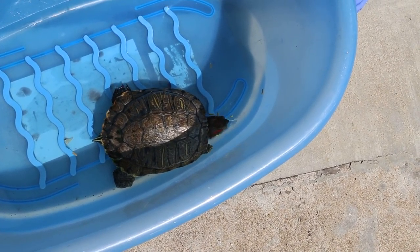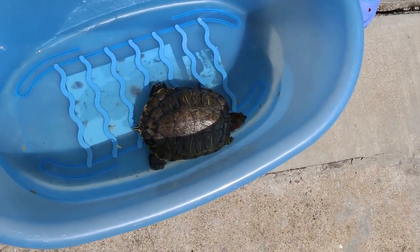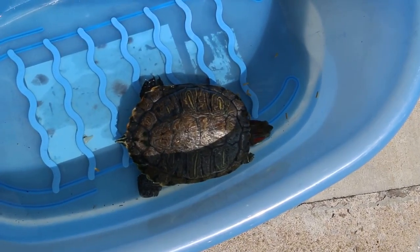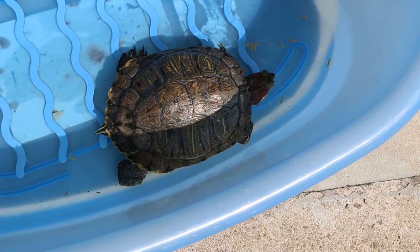Might give a few more. Yeah. Normally they eat about 20 pieces or 30. This one is quite well fed actually. Now from the x-ray, there seem to be either eggs or gravel, those small stones inside the intestines.